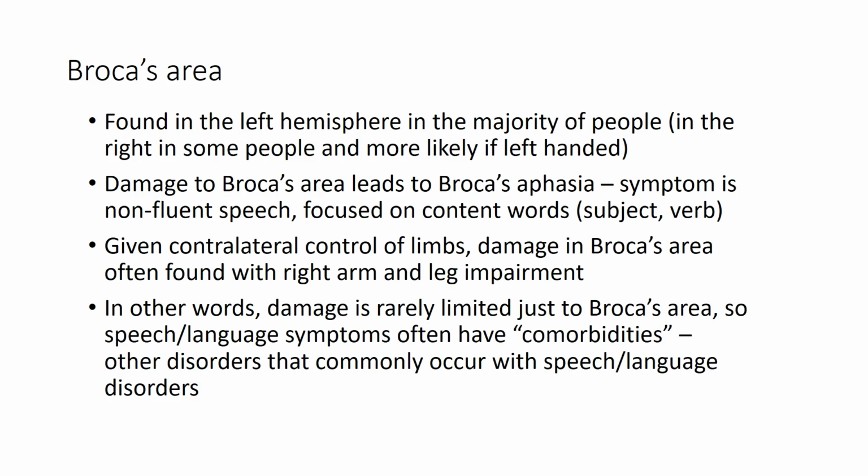Broca's area, found at the inferiormost part of the motor strip, is in the left hemisphere only in most people. It is in the right hemisphere in some people, and it being in the right hemisphere is more likely if a person happens to be left-handed.